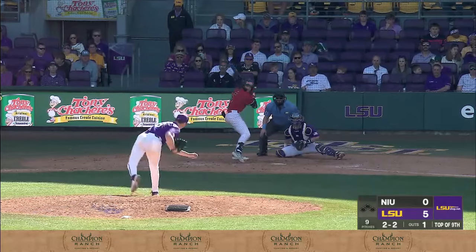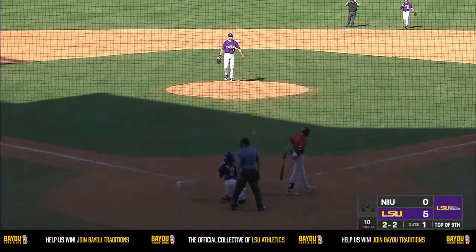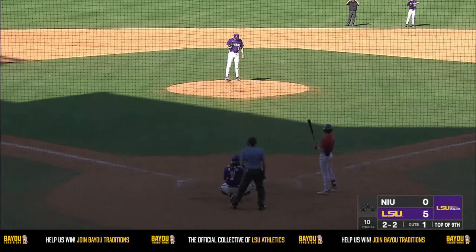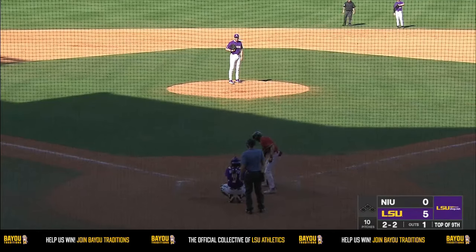Lohr, the left-hander, with a 2-2 pitch and a late swing and a foul just above the third base dugout of the Huskies.